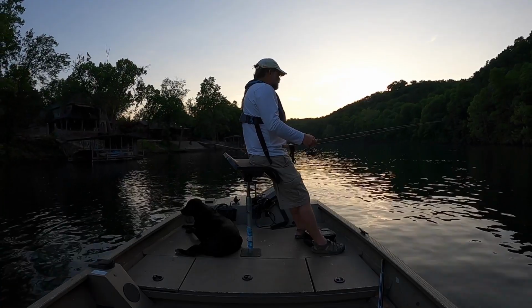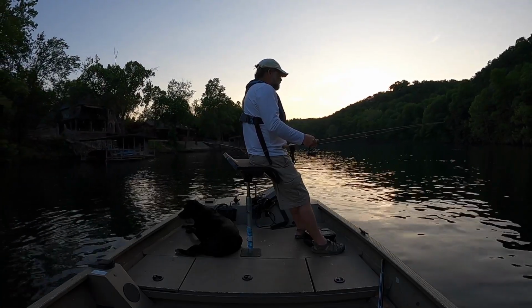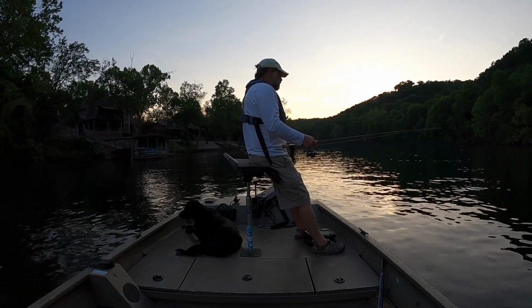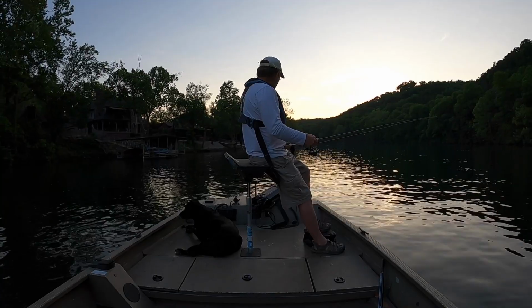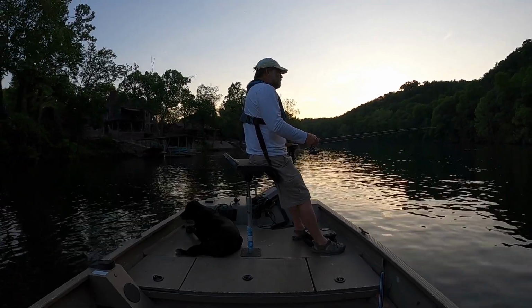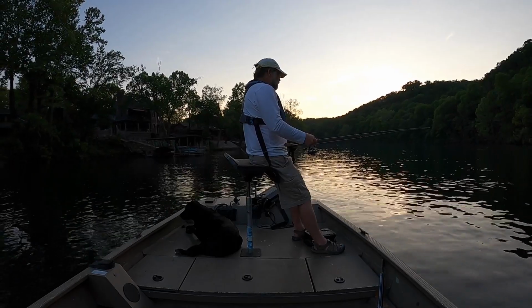This ought to be a really nice weekend. It's not supposed to rain Saturday or Sunday. Tomorrow it's supposed to be pretty warm, so wearing some rain gear. Rain shouldn't bother the fish much.